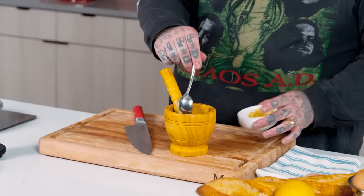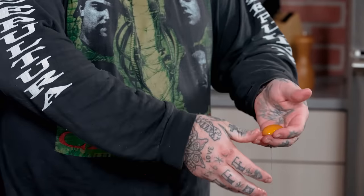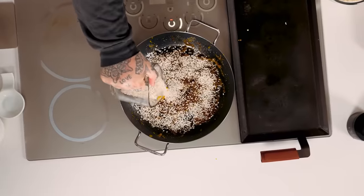So I'm putting in about 4 of the world's smallest cloves of garlic. We got a tablespoon of Dijon. We need a yolk of an egg. Wow, so just let the whites fall into a beautiful garbage can. Add the yolk. Wash your hands. You know, cooking isn't pretty. We love it.